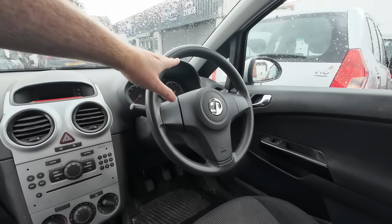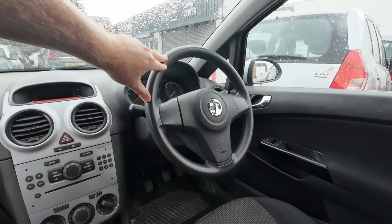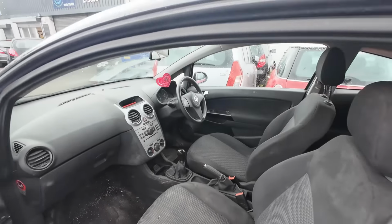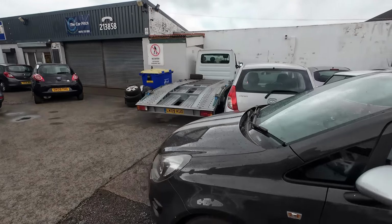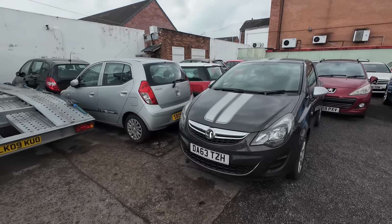So it was really hard to find one of those that was in decent nick. I had to pay a pretty penny for it. I had to pay about 60 quid for that, which is ridiculous for a steering wheel on a Corsa, when you could probably get a normal leather steering wheel for about £20. But there we go. Anyway, we're going to get that on sale soon.